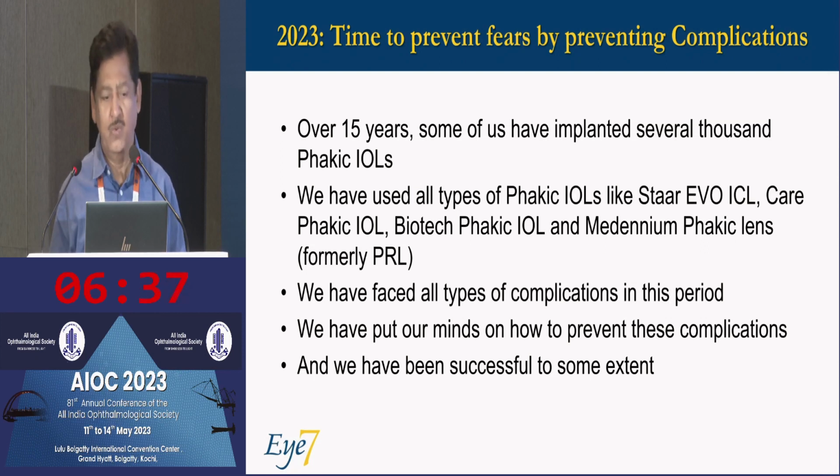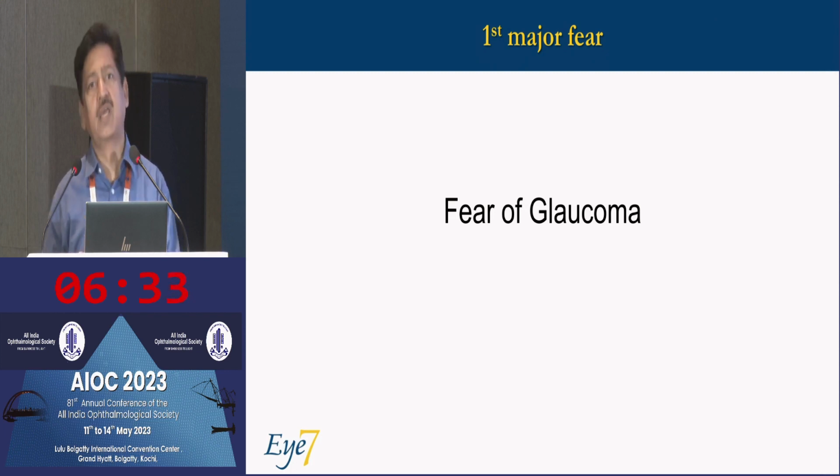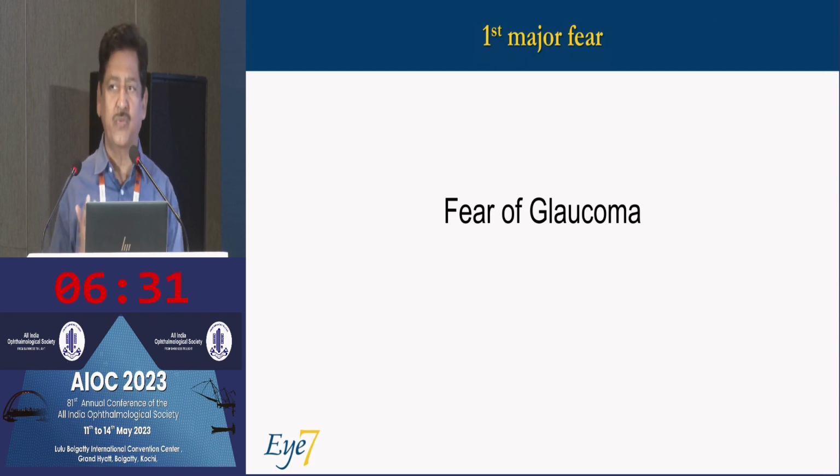How? The two main fears still lurking in the mind of most of the ophthalmologists who want to transition to this technology are the fear of glaucoma and the fear of cataract. Let me see if I can help you out a little bit on these two counts. First, the fear of glaucoma.